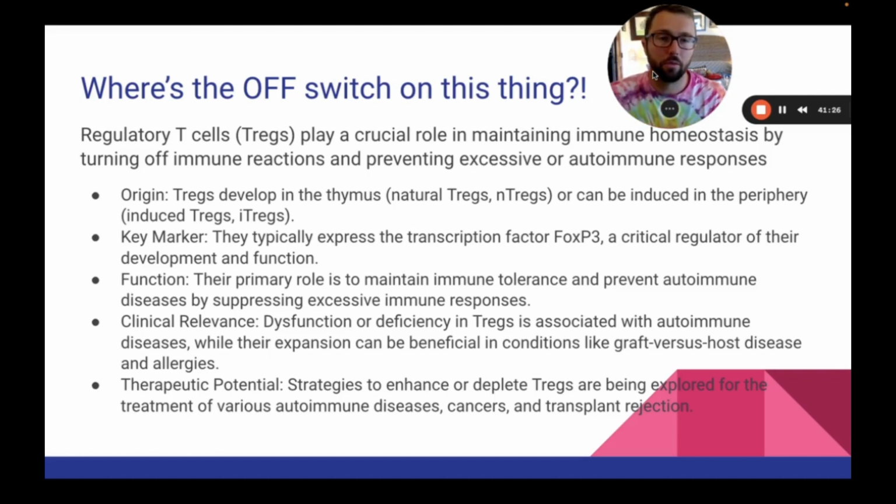So regulatory T cells are made from bone marrow stem cells. They are developed and matured in the thymus. The thymus gland is in the middle of your chest. They typically express the transcription factor FOXP3. Their primary role is to maintain immune tolerance and prevent autoimmune diseases, right? Autoimmune diseases are basically an immune system with no Tregs, right? It's an immune system with no stop switch.